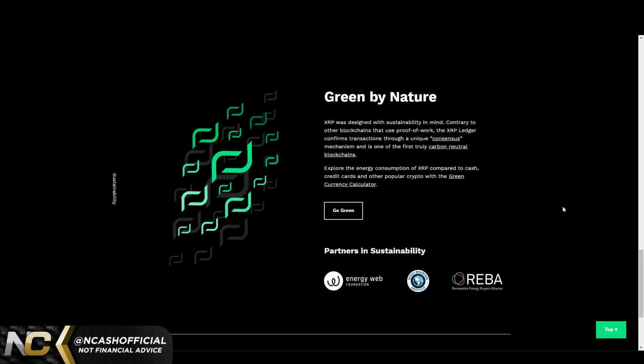So, green by nature. XRP was designed with sustainability in mind. Contrary to other blockchains that use proof of work, the XRP ledger confirms transactions through a unique consensus mechanism, and is one of the first truly carbon neutral blockchains.